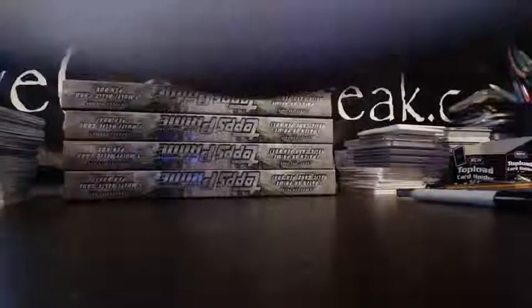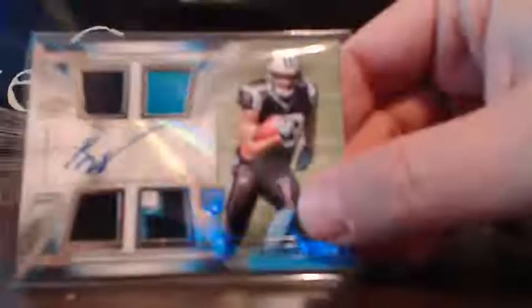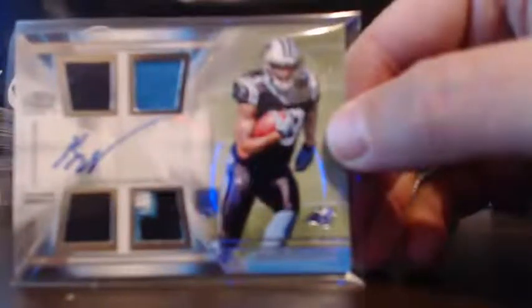So we got an extra auto in that box, and now we are even. Chad is having a problem handling Prime right now. Chad is looking at this Prime and just nodding his head. He's just like, oh my God. Calvin Benjamin, bud. Quad auto. With some nasty patch action.